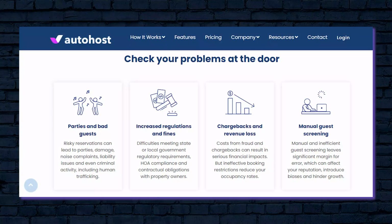First is AutoHost. With this tool, Airbnb will analyze and verify guests' information and flag any problematic guests. Your guests will also receive their check-in instructions automatically.